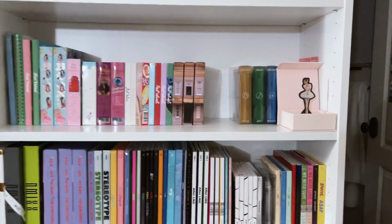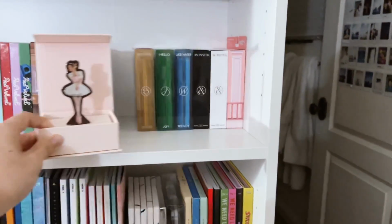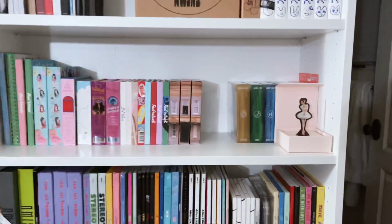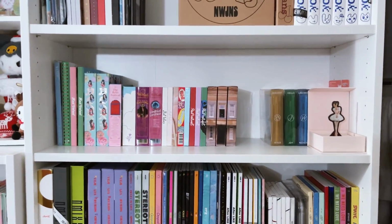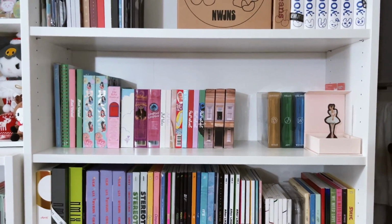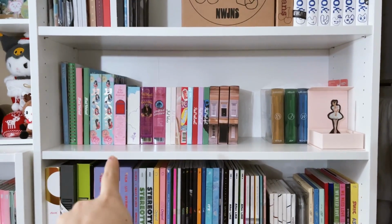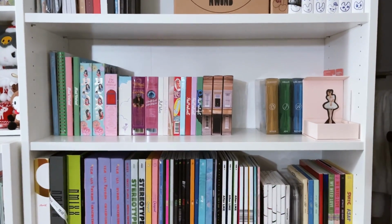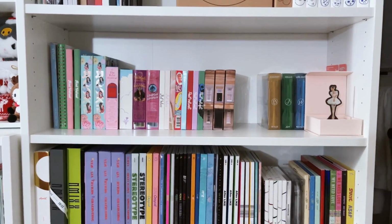So I don't know. I also put this here on display because I didn't really know what else to do with it. I mean, I could have just put it there, but yeah, this is the best I can do. I did unfortunately have to pack up my Summer Magic album because the display was too big. It didn't fit anywhere. So I just put it back in its box, which is kind of sad.